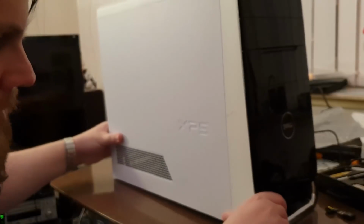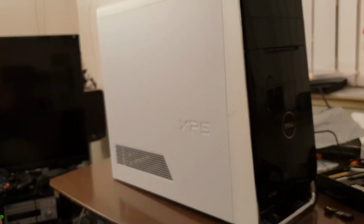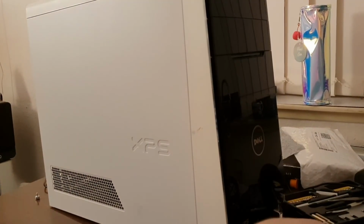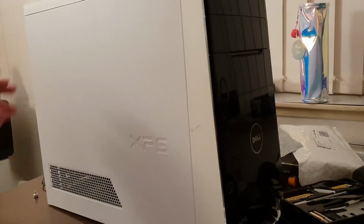Now, before I can really do much with this machine, I'm going to need to retrieve the SSD. So let me do that. So guys, the SSD has been removed and we're going to now install it in here.